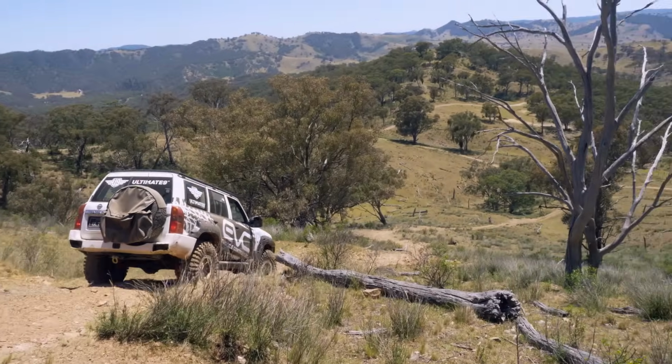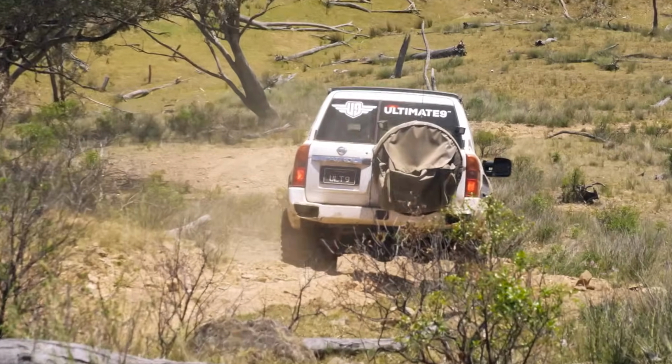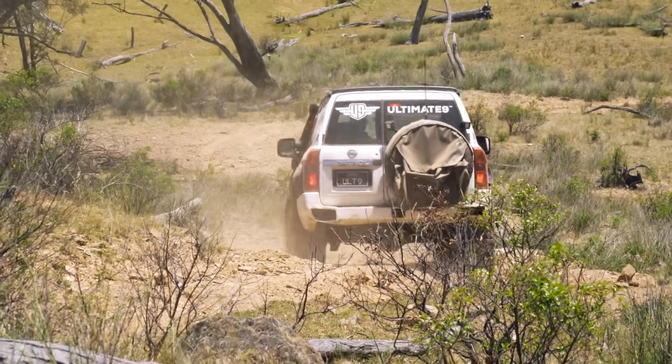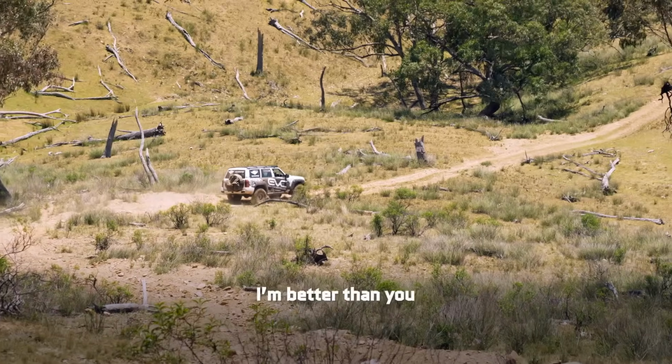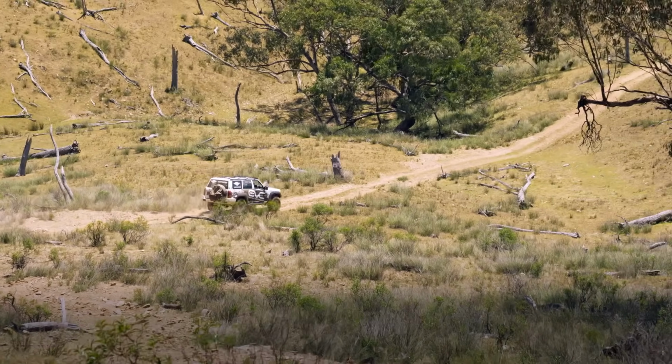Alright, you can ride the brake a little bit more. Wasn't as bad as I thought. Yesterday I nearly blew my pants. Nearly did. I thought he did a really good job. I can't wait to get him back out there. I just don't think a GU on 37s is going to be his first car. I'm better than you. Why don't you just focus on drive?